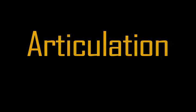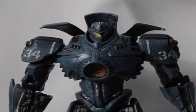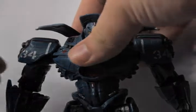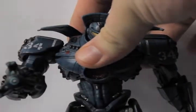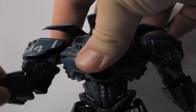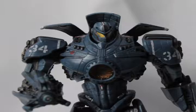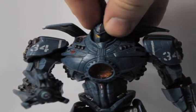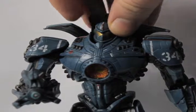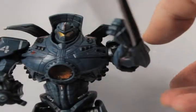Alright, time to talk articulation. So, for this one, we're going to have two sets of arms. We're going to have the normal cannon arm and then the normal flex arm. So for the cannon arm, we got some pretty good rotation there. Goes up, goes down, got a bend joint. It's also got a nice swivel on the bicep. A lot of the older Jaegers missed that feature. And then we've got the head joint here, which goes right to left, up, down. Pretty decent articulation. As for the standard arm joint, great round.